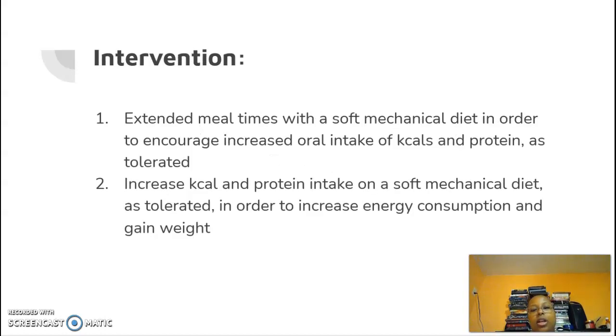For her intervention, I just think it'd be beneficial if she had extended meal times on a soft mechanical diet, just to encourage increased oral intake before we recommend an enteral feeding tube be placed to help with supplemental nutrition. So we'll see if that works for her. And also, I want to increase the calories that she consumes and the protein intake while she's on the soft mechanical diet, as tolerated, of course, in order to try and increase her energy consumption and get her to gain some of that weight that she lost back.